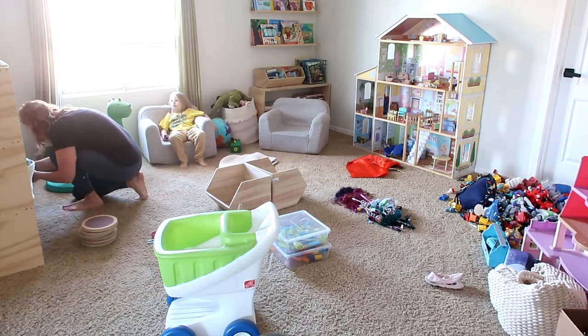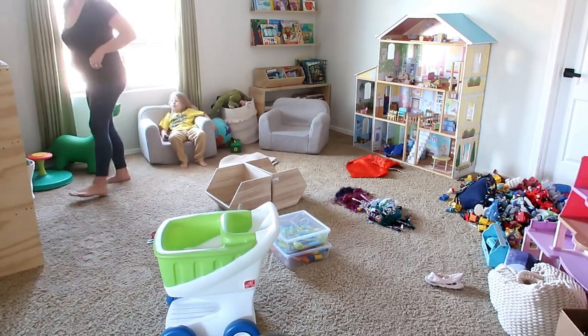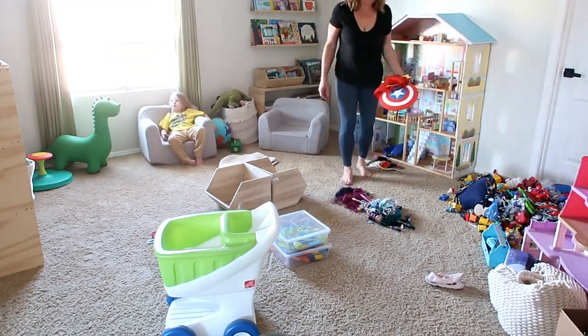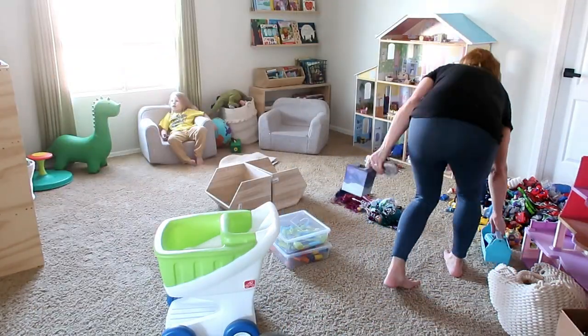Like I said, I'm not gonna be doing too much with the Montessori toys, just getting everything put back on the shelf, and I'll be working on that at a later time. I mostly wanted to focus on all of their new stuff.